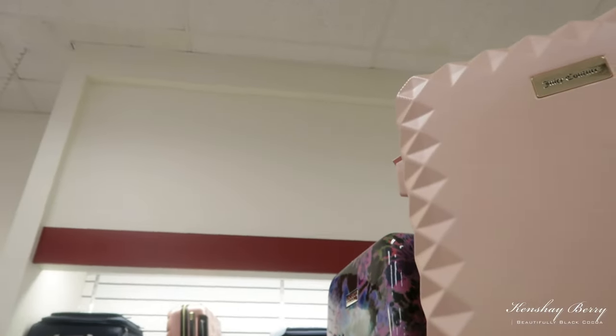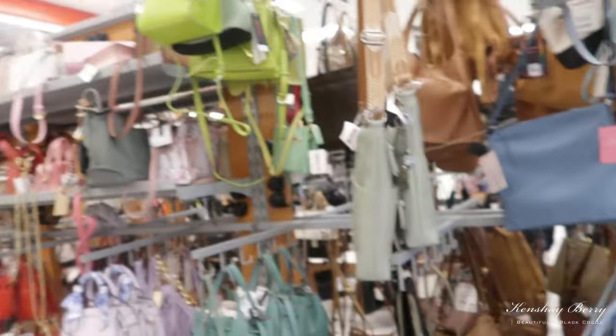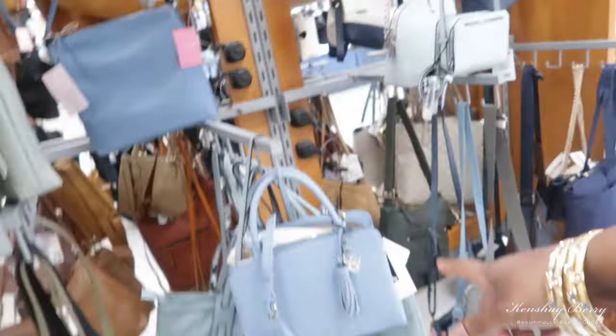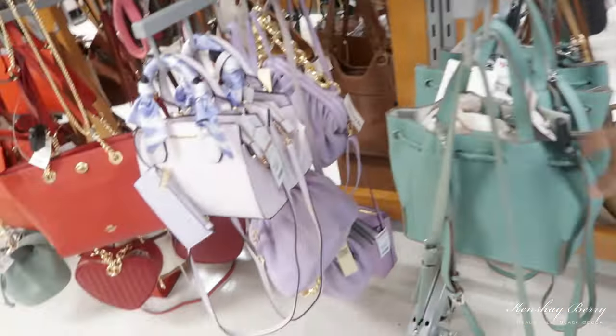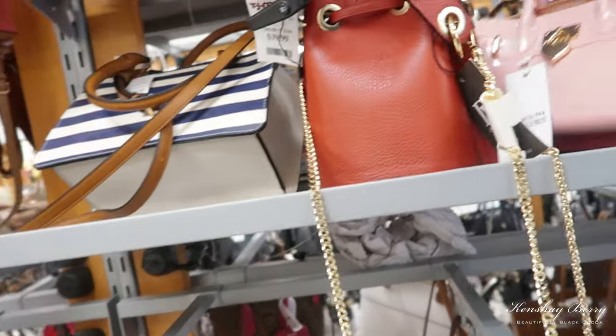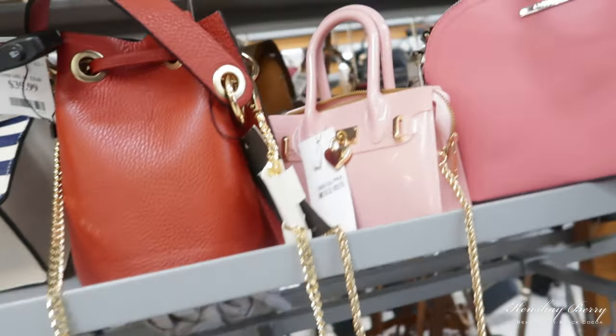I got Juicy Couture luggage. This is so pretty. This is pretty. I have a bag this color, the periwinkle. I want one like this color, but not this style. I got Steve Madden.